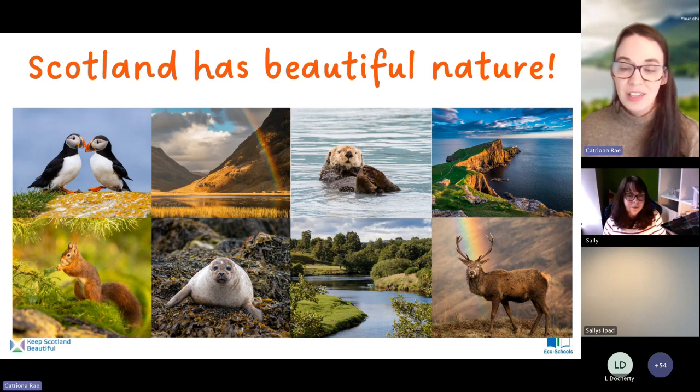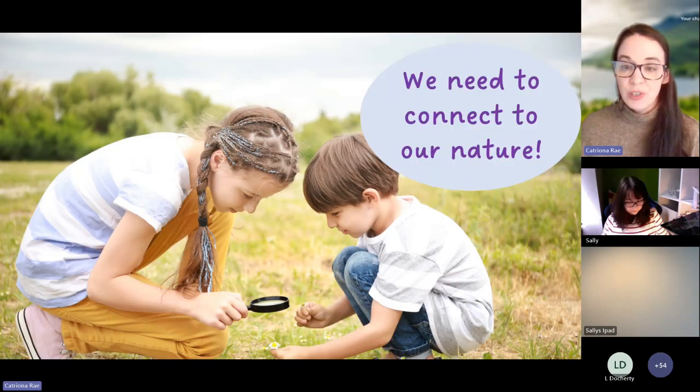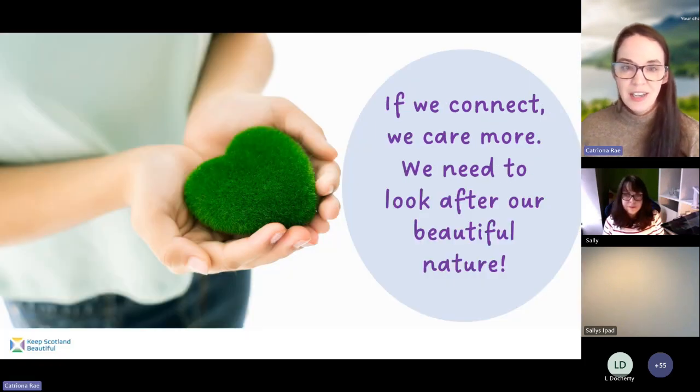Scotland has lots and lots of beautiful nature, and it's all around us. We need to connect with our nature, because if we connect with nature, we care more, and we need to look after our beautiful nature.